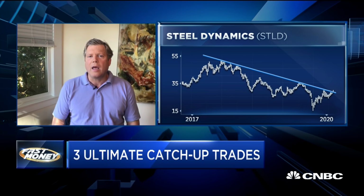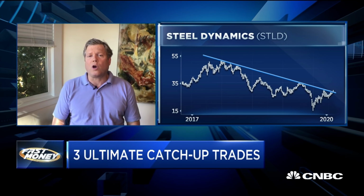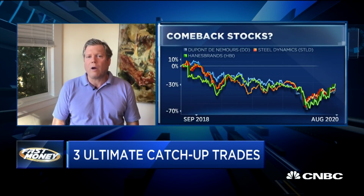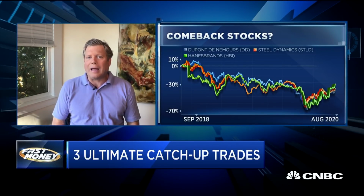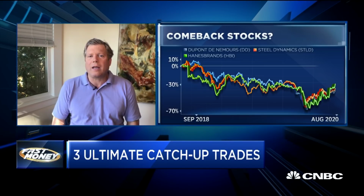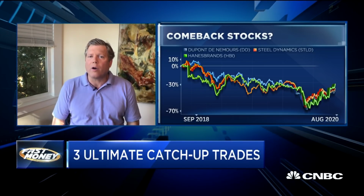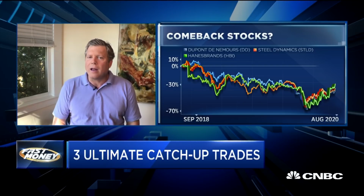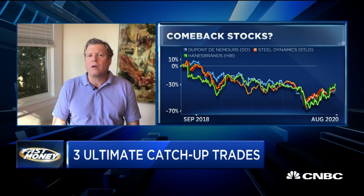The fourth chart is a comparative chart. So take a look at all three. They look like railroad tracks. I didn't overlay it, I didn't manipulate it. It is what it is, and they have nothing to do with one another. One could say, well, DuPont and steel, they're cyclical. It's not about that. I could throw certain tech names in here as well.